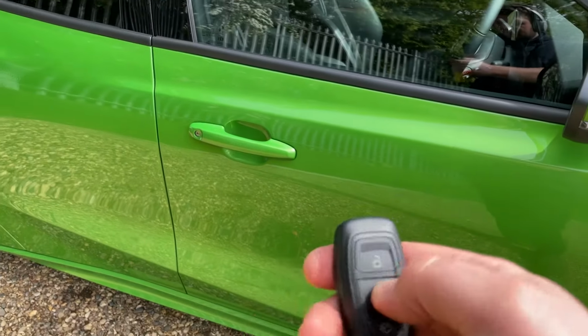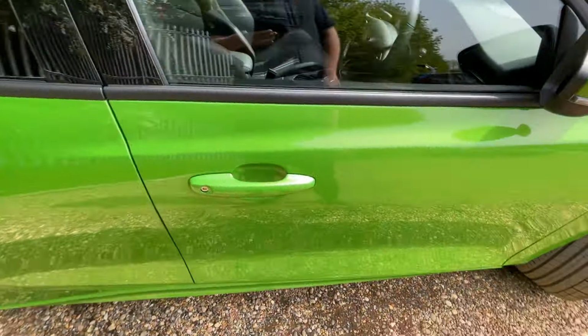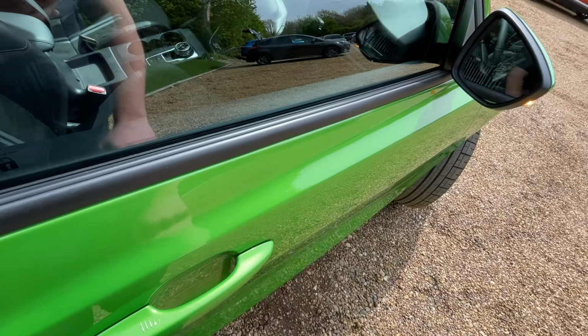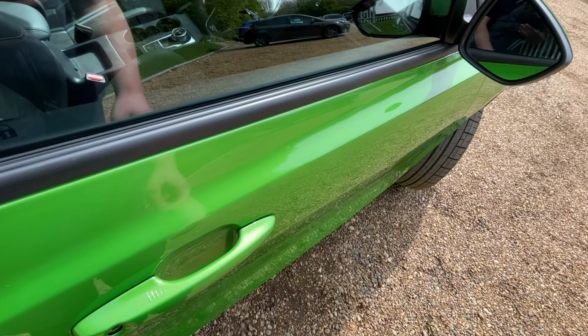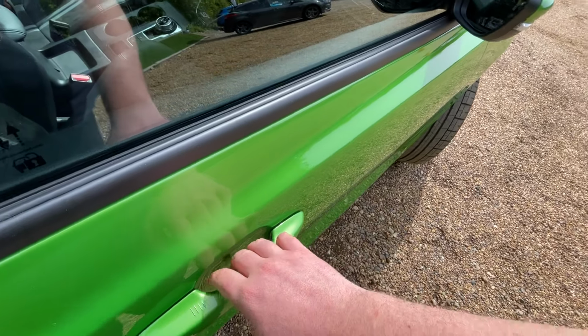I'm going to lock the car once more on the key. Take the camera to half zoom, because on the door handle we have these wonderful 5 lines which suggest we have keyless entry. So a tap behind the door handle will unlock the vehicle, tap once more, that then locks the vehicle. That's just to unlock it quickly.